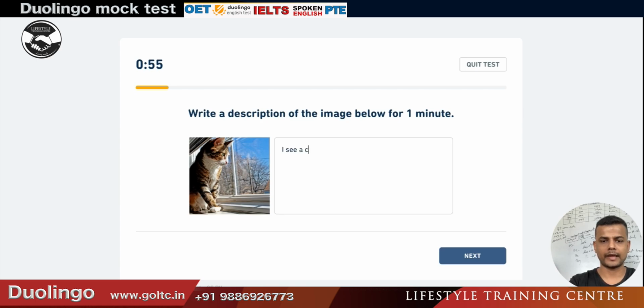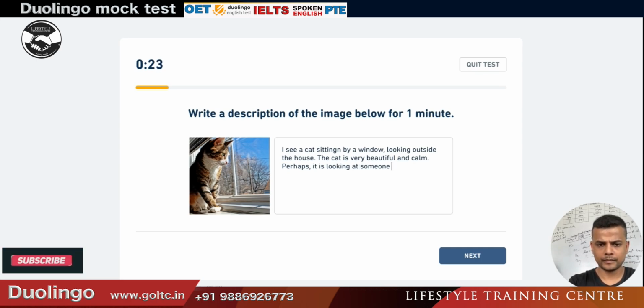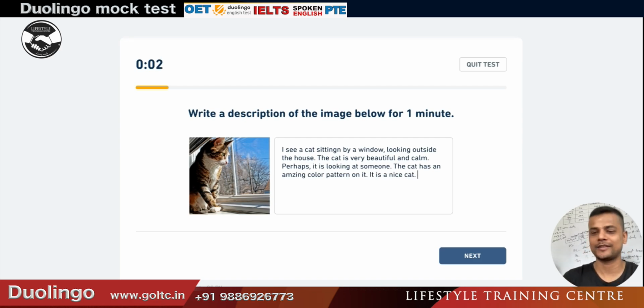I see a cat sitting by a window looking outside the house. The cat is very beautiful and calm. Perhaps it is looking at someone. The cat has an amazing color pattern on it. It is a nice cat. 4 sentences. Right? That's good. Maximum എഴുതുക.